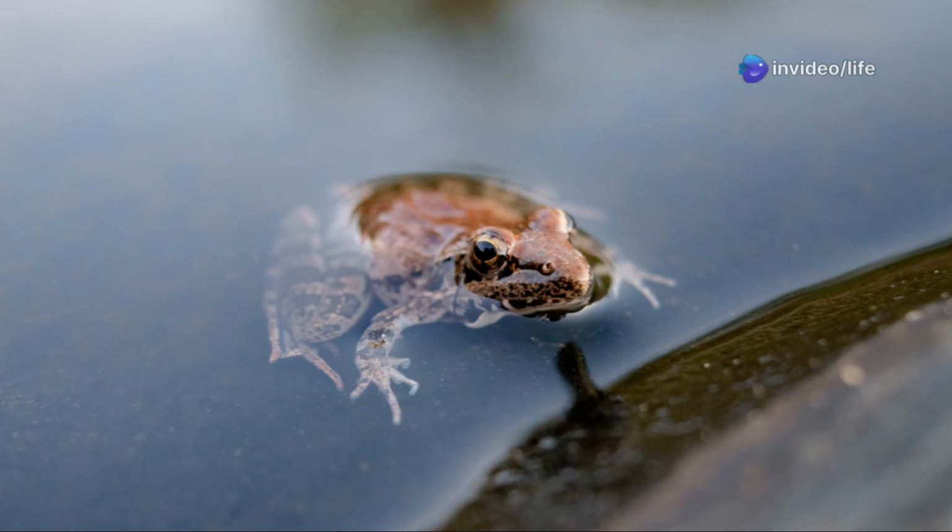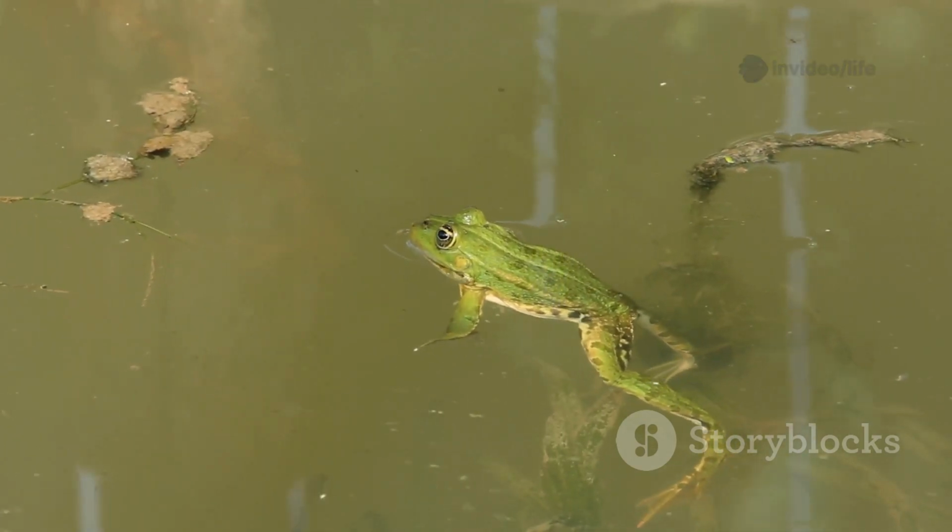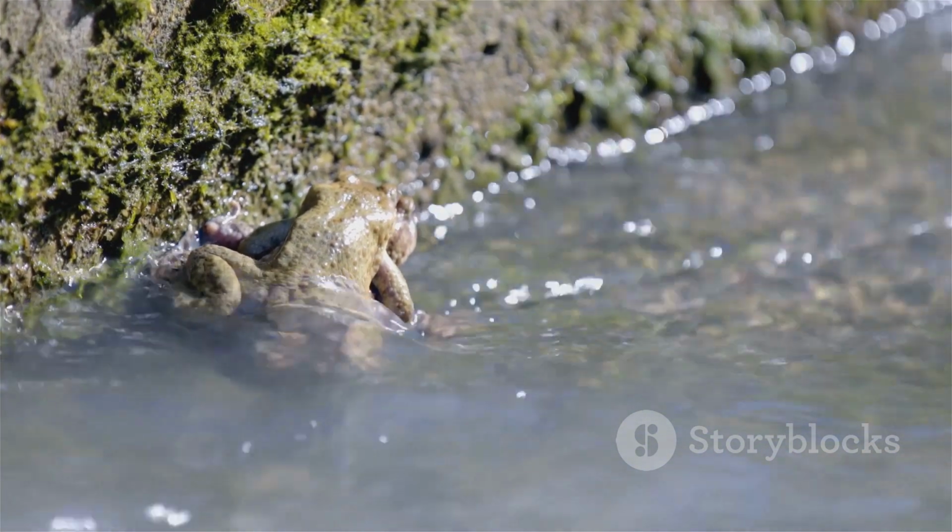This is because frogs need to keep their skin damp. They can even breathe a little bit through their skin, so that moisture is very important for them. It helps them stay healthy and active in their watery world.